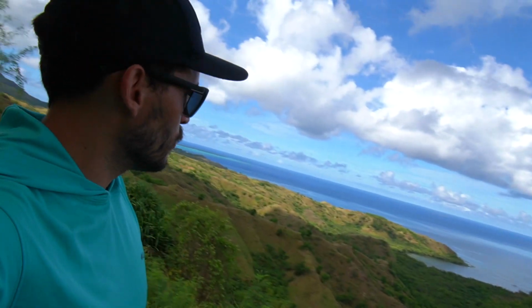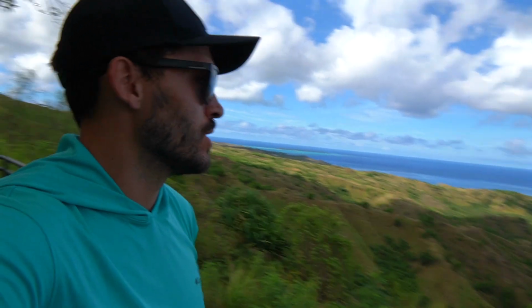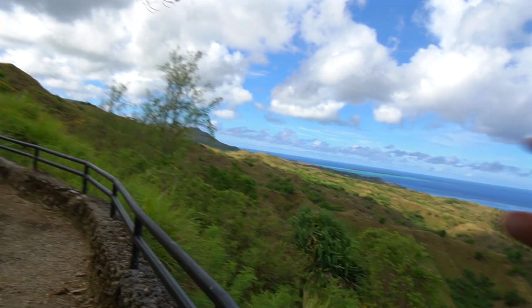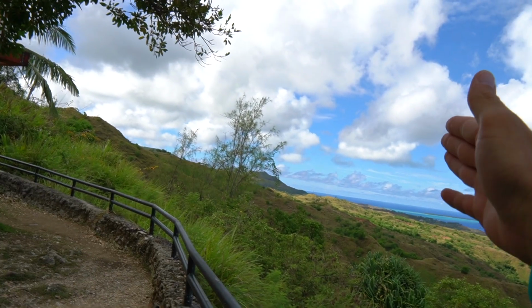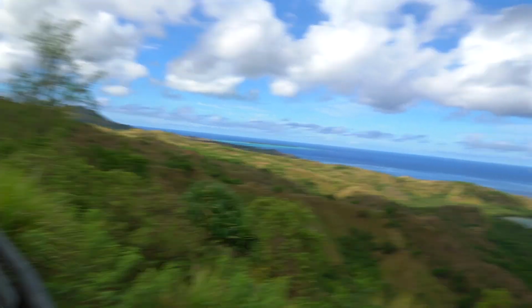Good morning, guys. Look at this. This is beautiful Guam right here. This is the south of Guam, and today I'm finally doing a hike that I've always wanted to do after living here for more than 2 years. Can we just admire the beauty here? Like, check it out. That is the southern point, that way. That island out there, if you guys can see, that is Cocos Island. Let's zoom in.